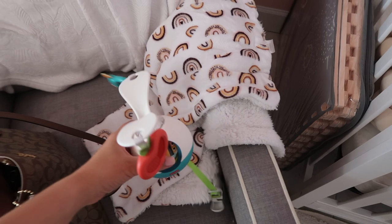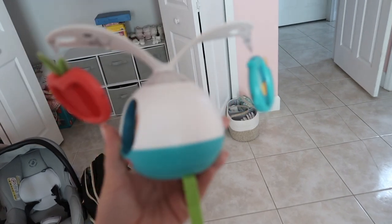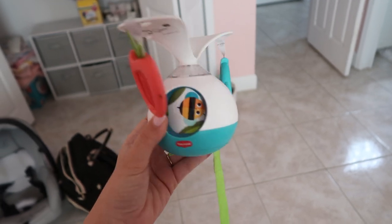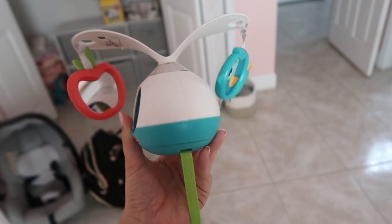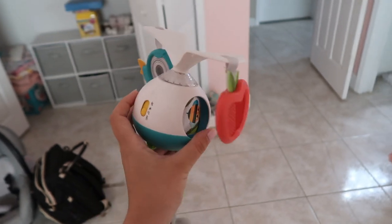I also got her this toy. It just like kind of sings and like turns and stuff. I got it for her because she got her 2-month shot. If this would focus. Okay, there we go. But it's really cute. It spins and then when you hit it, it like bops kind of. And then you can also, like this green part, you can attach it to her car seat, which is really nice as well.